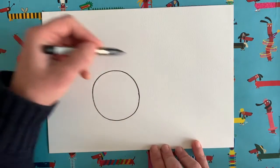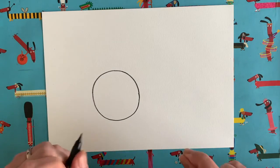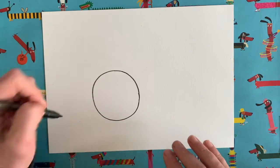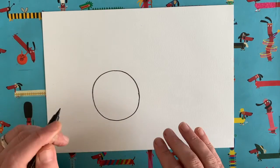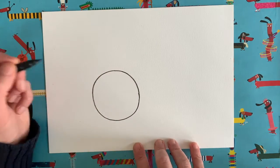If it was just like a perfect circle, it might as well have been drawn by a computer or something, mightn't it? I think it's much more characterful for a drawing to have a circle which isn't quite perfect. So please, if you're not happy with your circle at the beginning, don't screw it up and start again. Just keep on going. It does not have to be perfect, okay?